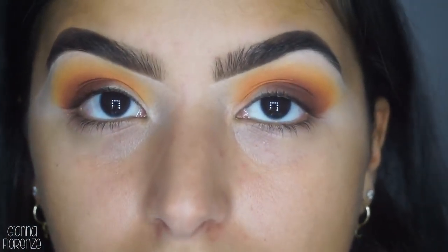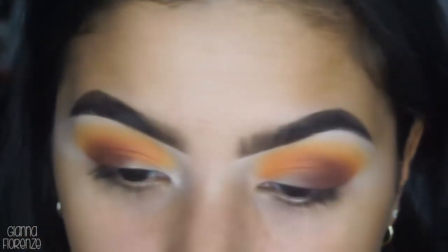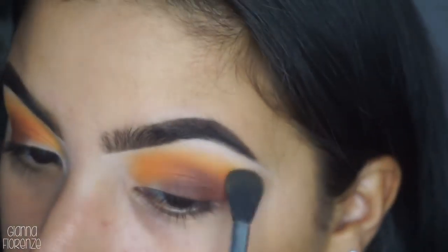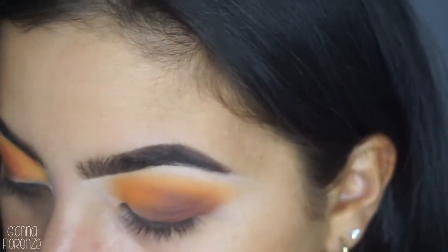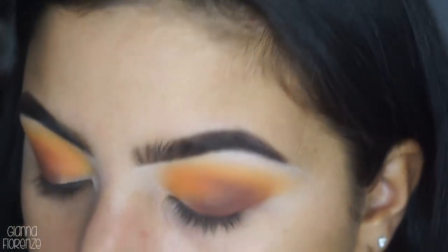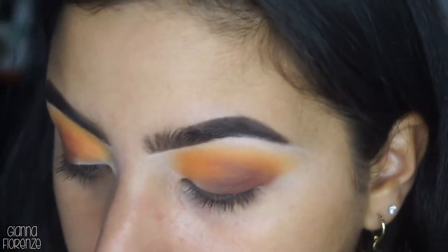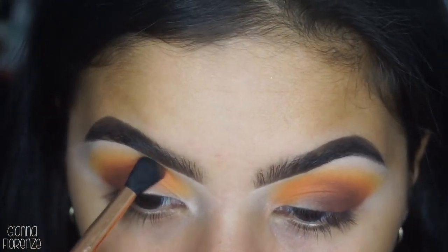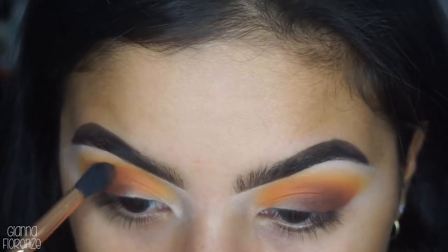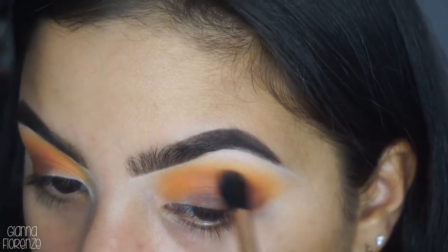Just, yeah, how gorgeous is that? That's like a beautiful, crazy fall sunset, right? It's like super fall colors. It's gorgeous. And I'm taking this E38 brush by Sigma. I'm just blending that pale orange color that we were using before, and just kind of blending everything together.